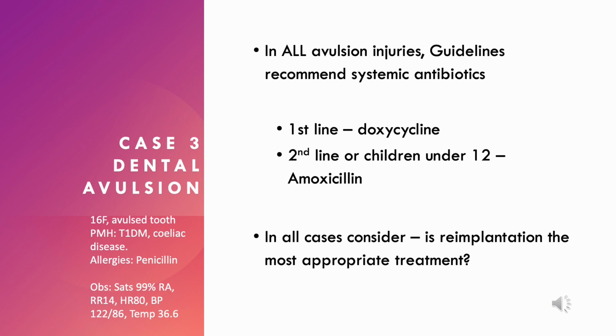And a second line antibiotic where children under 12 should get amoxicillin. And as I mentioned already, in every case, it's worth considering whether or not this tooth is worth reimplanting and having that conversation, as the burden of care for the tooth is going to be quite large going forward.